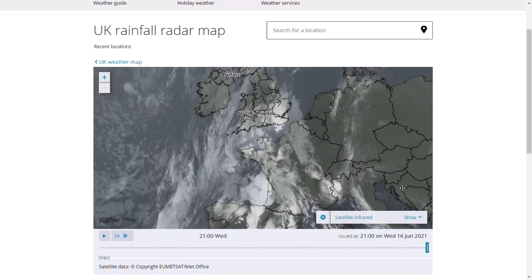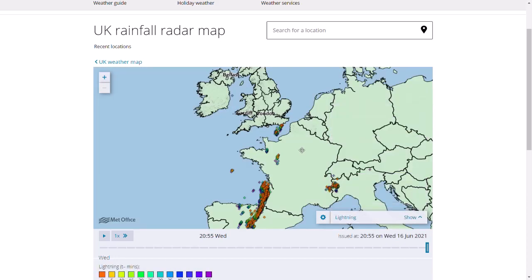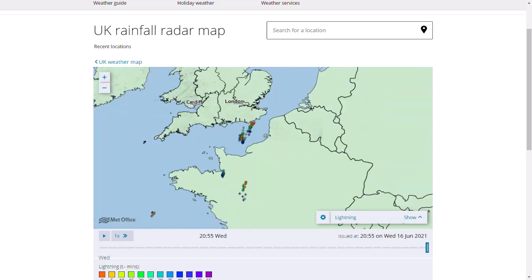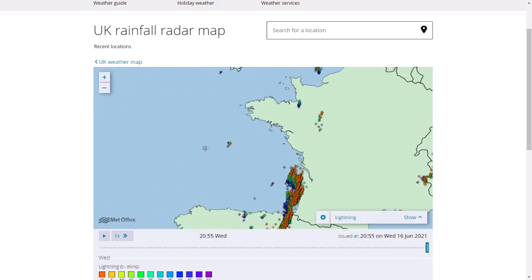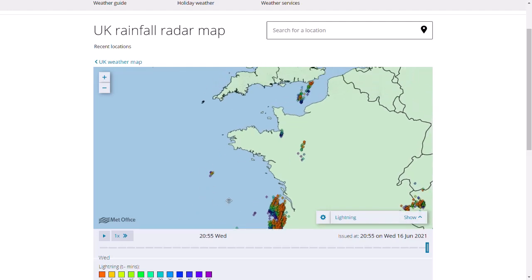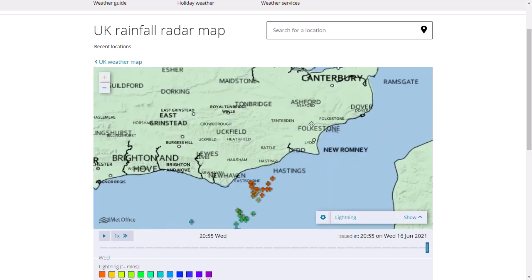If we do have a look at lightning activity, now the lightning activity is not too accurate away from sort of land. So what's happening in the Bay of Biscay at the moment, I wouldn't take this too literally, as again it's difficult to get all lightning strikes, especially over sea. But you can see at the moment we do have our active storms. They haven't quite made landfall yet.